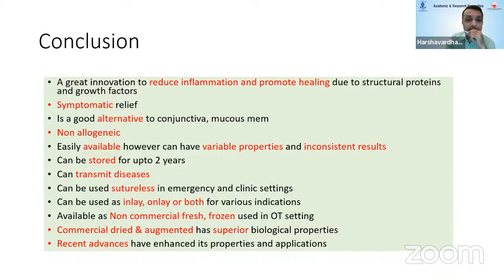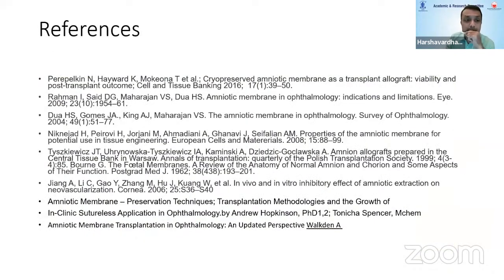So in short, it is a very good innovation to reduce inflammation, promote healing, give symptomatic relief, a good alternative to conjunctiva, mucous membrane, non-allogenic, easily available. However, it has variable properties, can give inconsistent results, can be stored up to 2 years, can transmit diseases, can be used sutureless in emergency and clinic settings, can be used inlay, onlay, or both. Non-commercially available as fresh, frozen, commercially as dried and augmented with superior biological properties, and the recent advances have enhanced its properties and applications. These are the references.